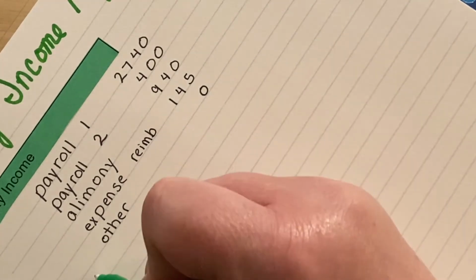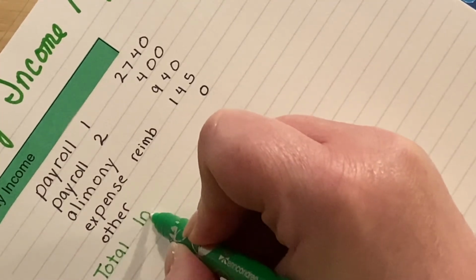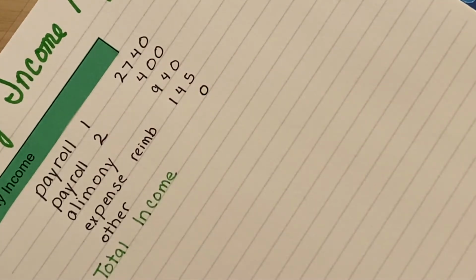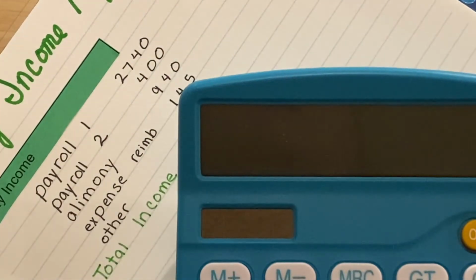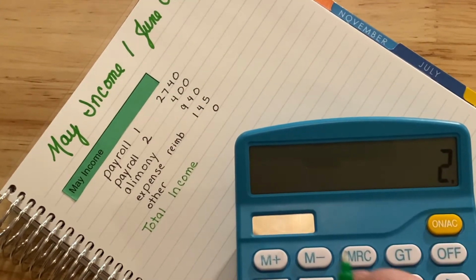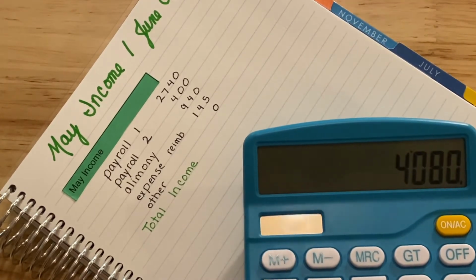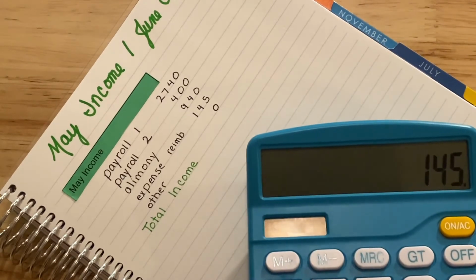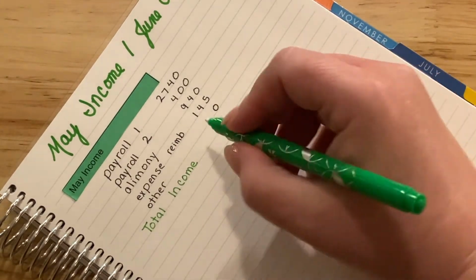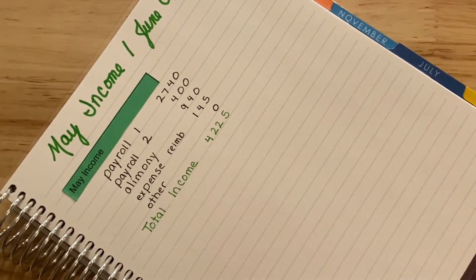So then the total for that, let's see what we got here. $27.40 plus 400 plus 940 plus 145 is $42.25. So that's my projected there.